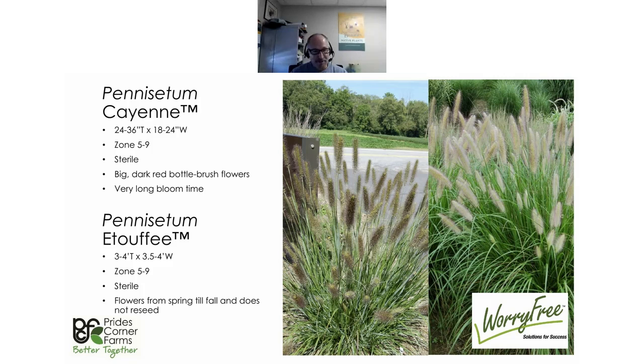And with a Tufi. What kind of a name is that? A Tufi. But maybe I should know better. A Tufi is an interesting name. But look at that flower. I love that kind of pastel, really different texture from the Karley Rose. But these are both great additions to our worry-free program.